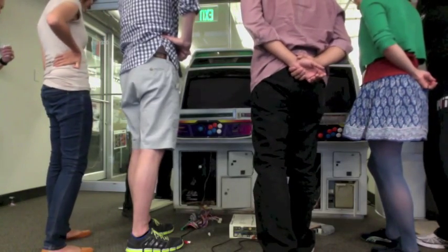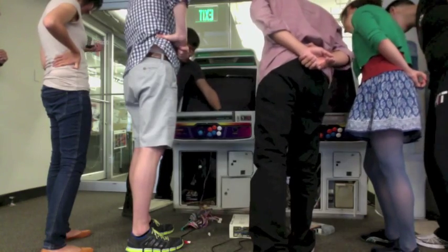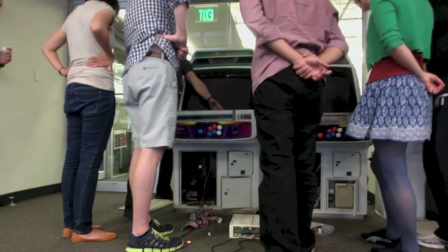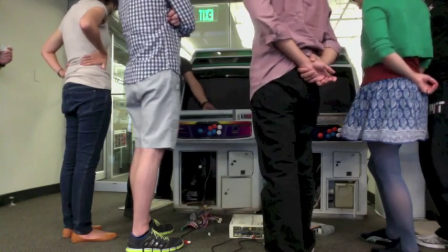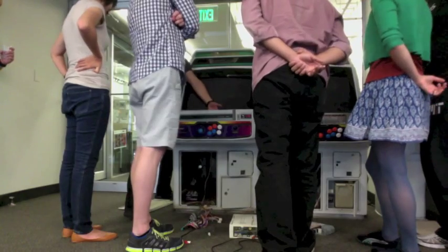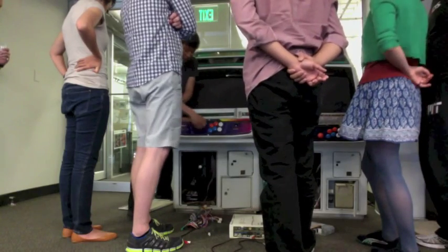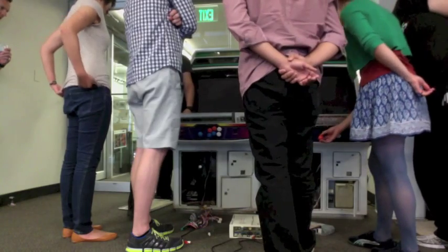You notice that these buttons are Sanwa buttons, one of the companies that distributes high-quality arcade buttons in the US. They're just switches with a spring, and they're designed to be very hardy and hold up for many hours of use. The joystick, I believe, is also Sanwa.